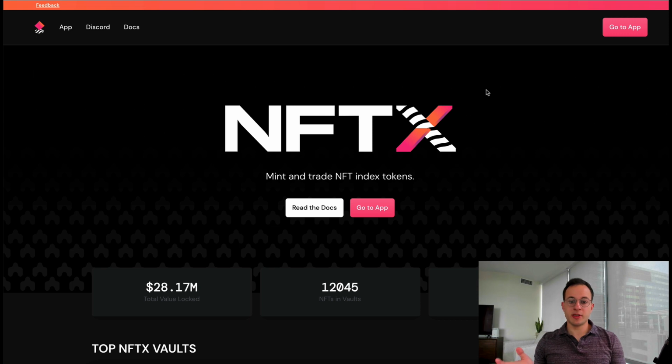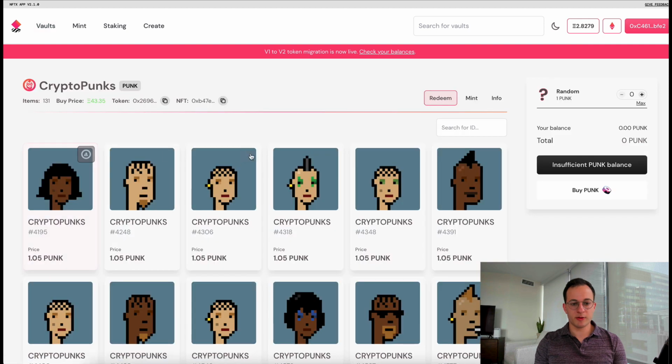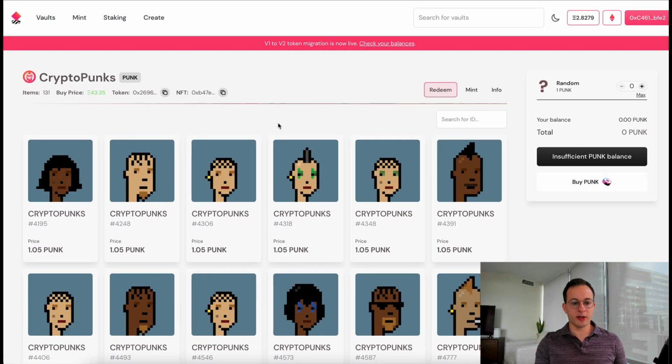So this strategy uses a platform called NFTX. Now NFTX allows you to basically create an index for your own NFT collection. What that means is if I go to the vaults page here, you can see that there's several different vaults for different NFT projects. Now, of course, the most popular project here is going to be CryptoPunks, so we'll just go to that vault, and you can see this vault essentially holds different CryptoPunks NFTs in it.